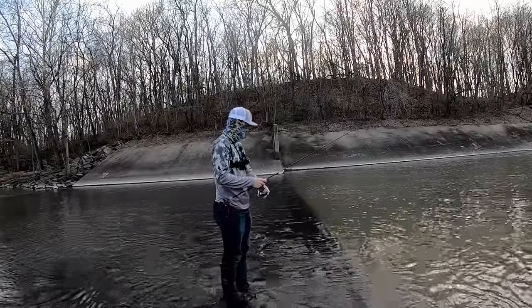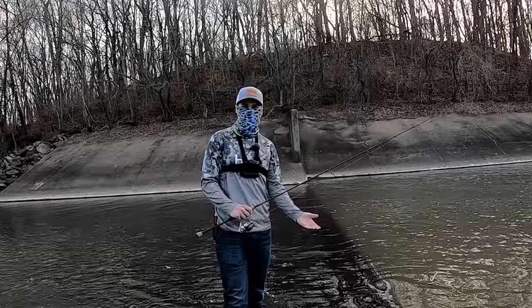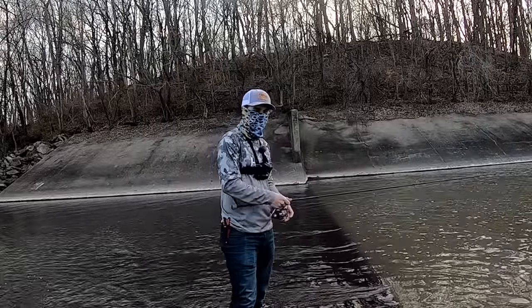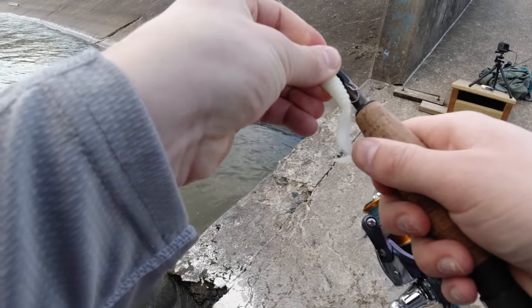All right, guys, I'm standing on the middle now. Yeah, I don't know what this thing is. What is the point of this? It's like 2-3 inches deep here, but then right in front of me here I think it's like 4 or 5 feet deep. I don't know, leave me a comment if you know what this thing is or what its purpose is. All right, back down to the little part.